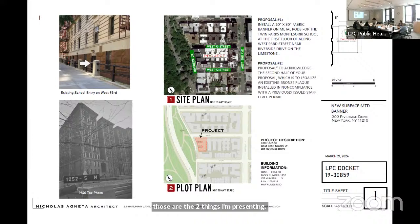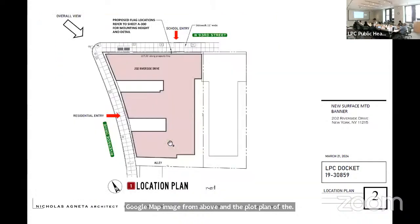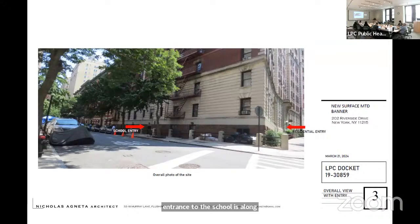This is my cover page. Here's a picture of the entrance of the school, the 1940s tax photo, a Google Map image from above, and a plot plan of the proximity of the building to Riverside Drive. Just a plan of the building where the main residential entry is along Riverside Drive and the entrance to the school is along 91st Street. And this is a photograph from the corner of 91st and Riverside Drive looking south, where we show those two entrances. This is for the residential portion of the building. This is for the school entry.